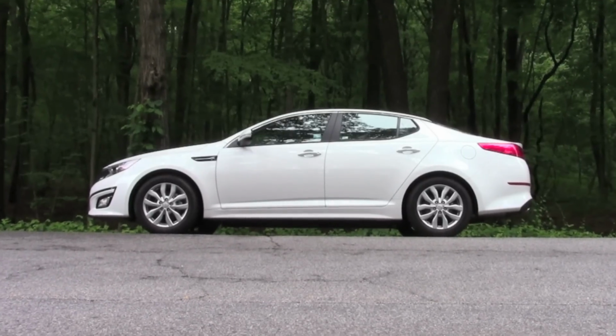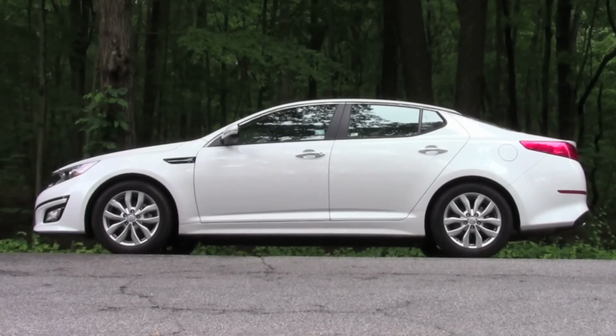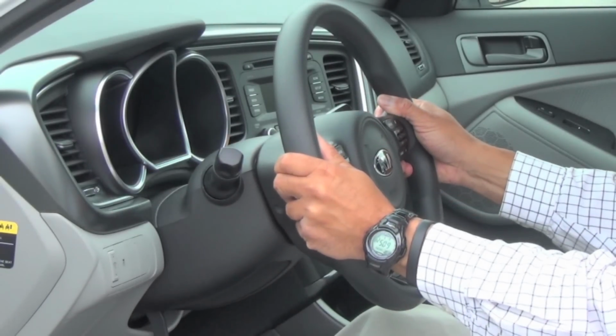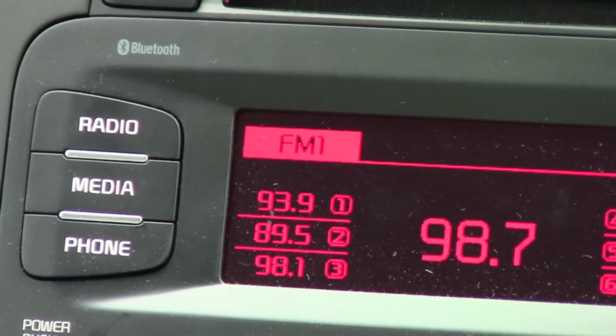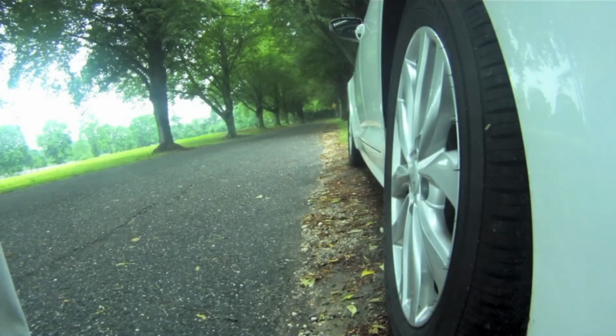Again, I'm testing the base LX model that starts out at about $23,000 USD. And it's pretty packed in terms of technology and convenience features. Alloy wheels, tilt and telescoping steering wheel, Bluetooth connectivity, and satellite radio are all standard features on the base LX right out of the box.